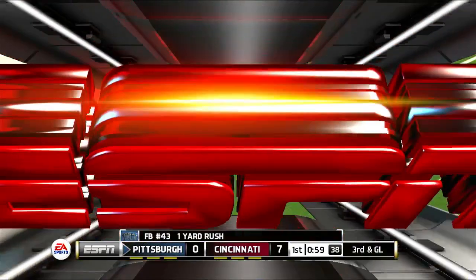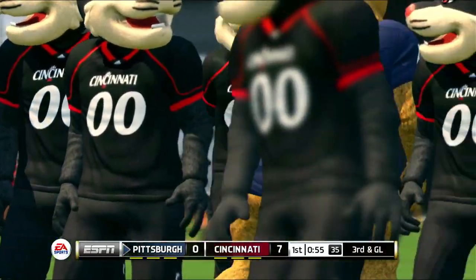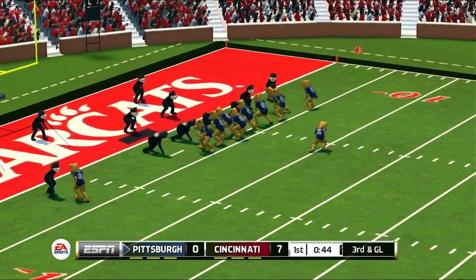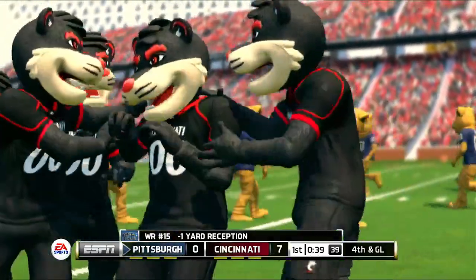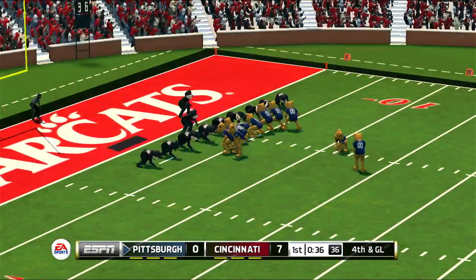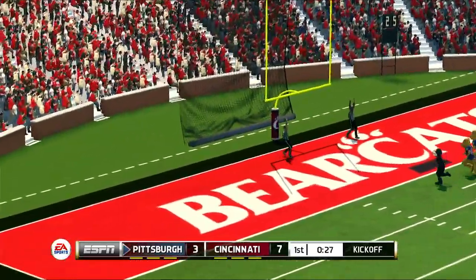Around the 3-yard line. They're down a touchdown, so this is an important play. It's 3rd and goal from the 3. He's tackled right around the 4-yard line. Kicks away, and the field goal is good.